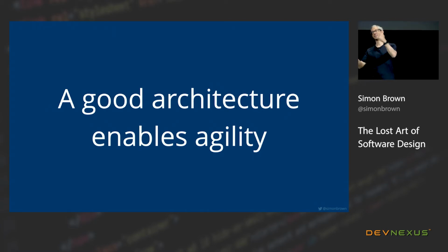If I go back to the discussions I had with people 15, 20 years ago, they kind of had Agile here and architecture here, and they were competing forces. That's the thought that many people had. And it's totally the opposite. Agility and architecture are very complementary forces. A good architecture lets you move fast. This makes sense, doesn't it? From a gut feel perspective, this makes sense.